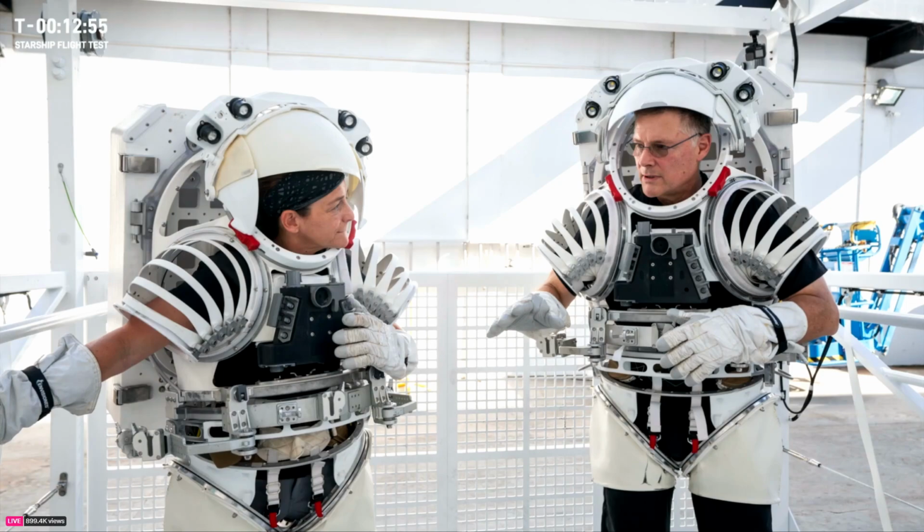Here we've got a photo of some of the mock-up suits that are used to demonstrate the range of mobility that astronauts will be expected to have. And we were using these to do human factors demonstrations and figure out the layout of the elevator. So all awesome development work for a future Moon mission.